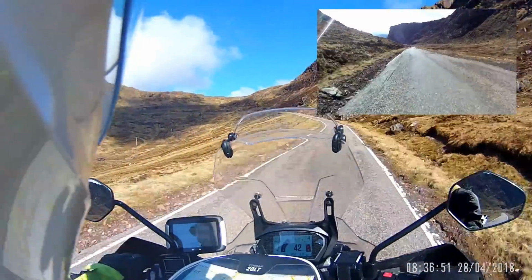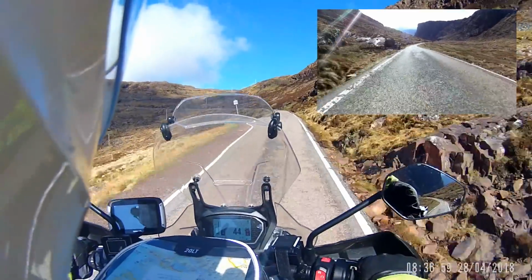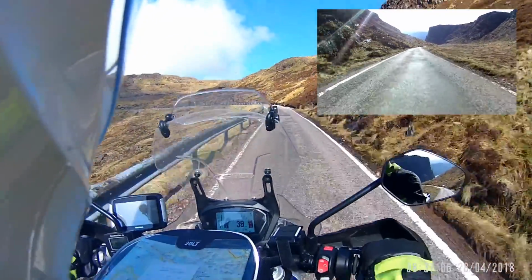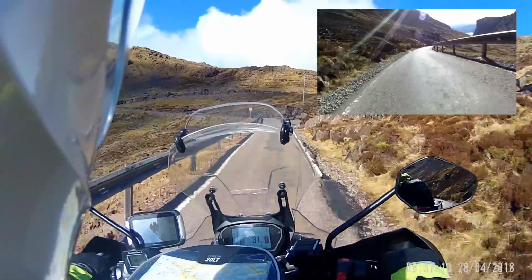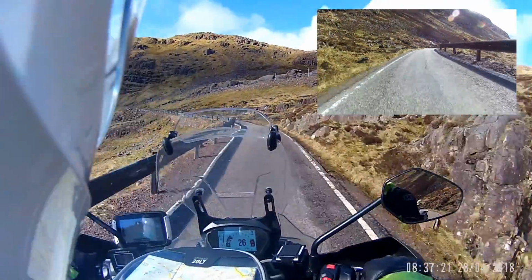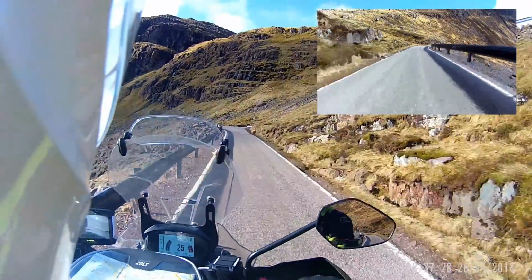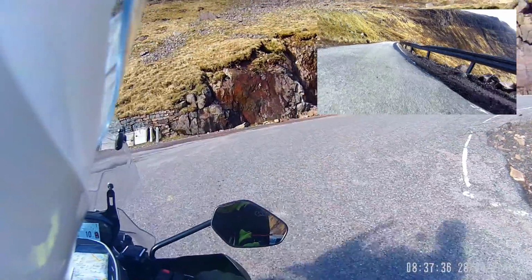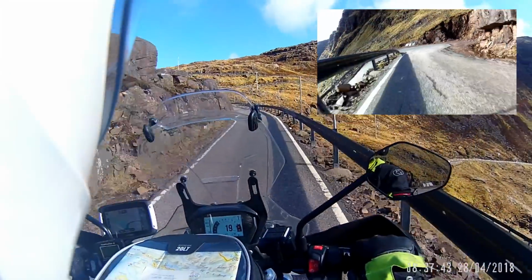No, these are the serious hairpins that we're coming up to. They're tight and they're steep. And there's a series of them fairly close together. Doesn't look to be anything coming, so it's going to be first gear, drag a bit of back brake, number one successful.